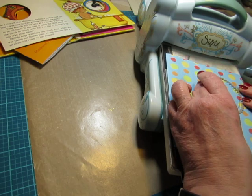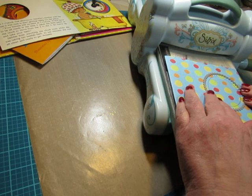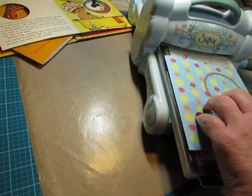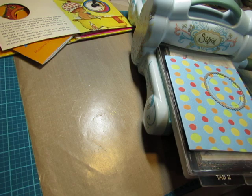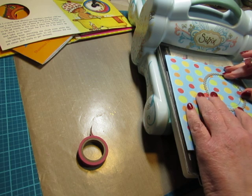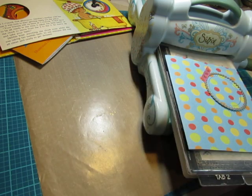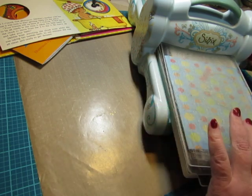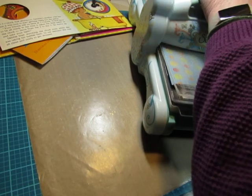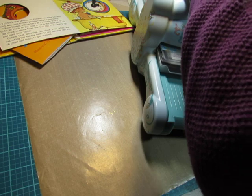So I'm going to try to center it as well as I can, so that the pencil line is centered in the middle of this die. And I'm just going to put a little piece of washi tape on it to hold it in place. Put my top cutting plate on it and then run it through. I'm cutting through 4 pieces of paper, but they are thin papers, so it does work.